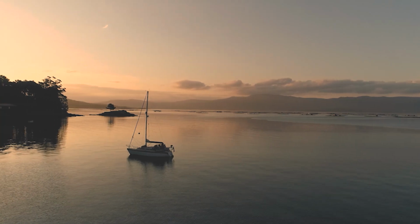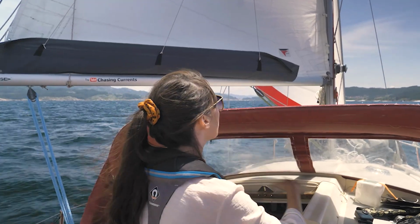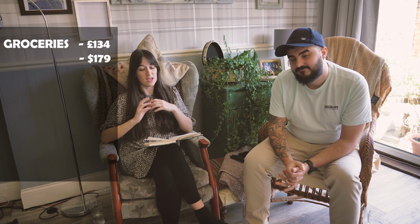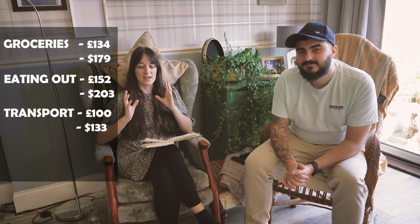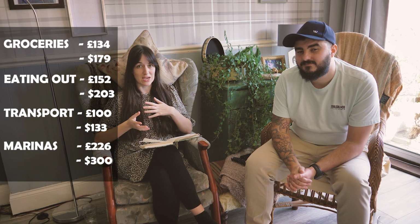In August, we started off in the Rias in northern Spain. We then sailed down Portugal along the Atlantic coast, across the Algarve, and got to about where the Spanish and Portuguese border is on the south coast. August was by far our most jam-packed cruising month. I'm going to start with groceries, which cost £134. Eating out cost £152. Transport, tourism, and general touristy shopping was £100. And marinas in total for August cost £226, for 11 days in marinas.